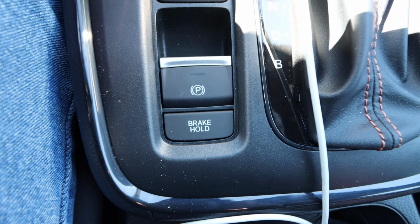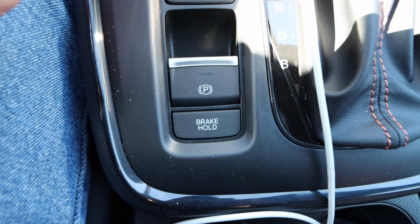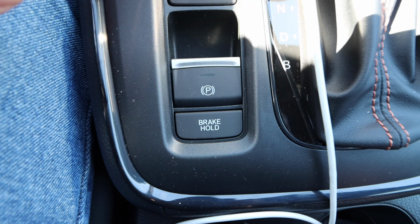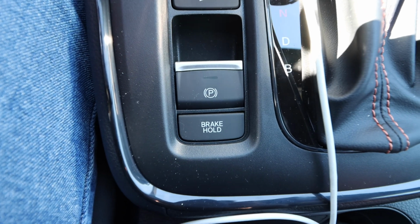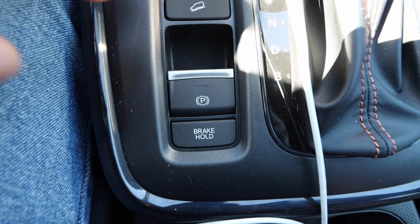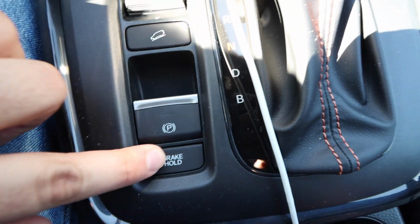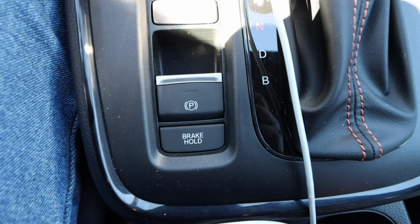That's one of the biggest pet peeves that I have with other vehicles, is that I like to use the brake hold, but if I want it on, I have to turn it on every single time I turn the vehicle on. Not with this. So if you want to use it, you turn it on and it will stay on. So yeah, really nice to have that as an option there.